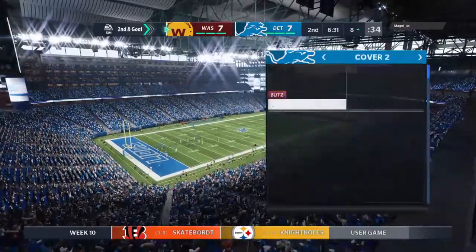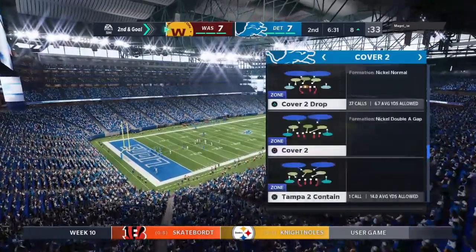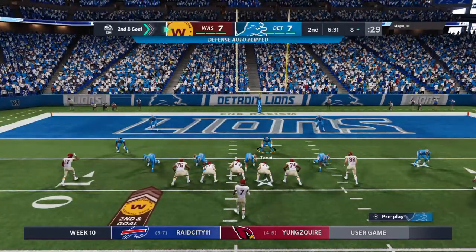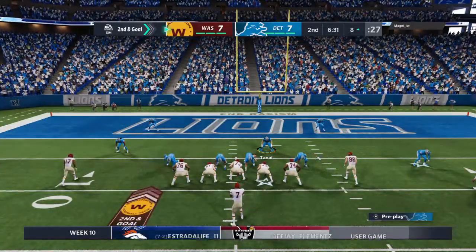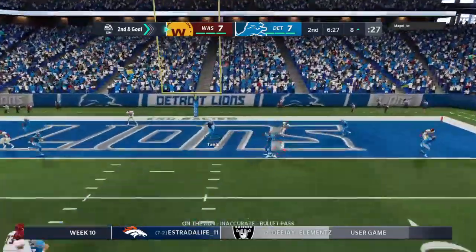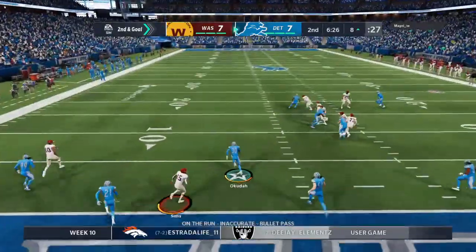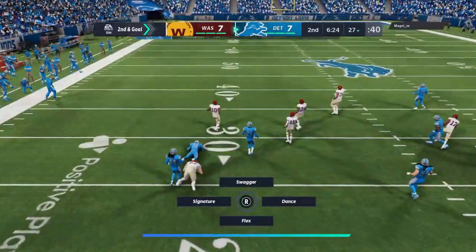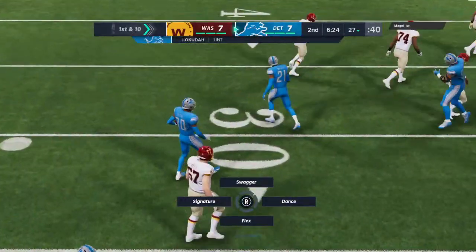Instead, it was a well-timed collision to jar that one free. Second and goal. Nothing on first down, so the ball remains at the 8-yard line. Second and goal. From the gun, it's Haskins. He rifles one that's intercepted. Picked by the rookie, Jeff Okudah. And he is all the way up past the 25.